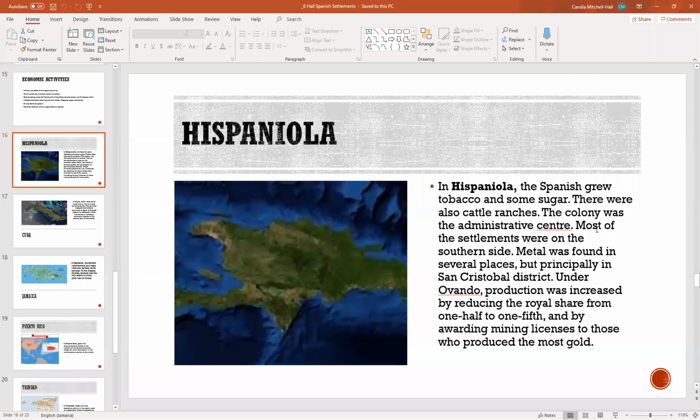In Hispaniola, the Spanish grew tobacco and some sugar. There was also cattle ranches. The colony was the administrative center. Most of the settlements were on the southern side. Metal was found in several places, but principally in the San Cristobal district under Ovando. Production was increased by reducing the royal share from one half to one fifth and by awarding mining licenses to those who produced the most gold.